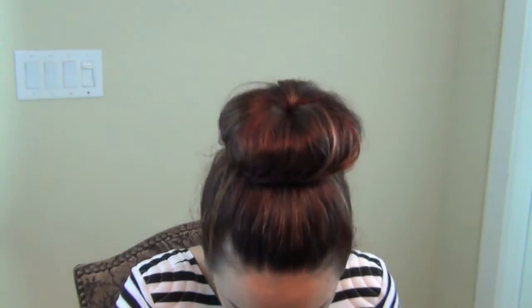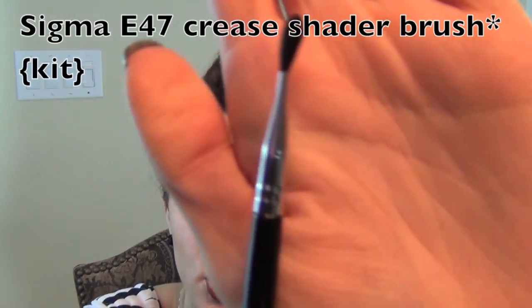Perfect for just packing that color all over your lid. And then the last one, you guys, is a shader brush for your crease, and it is the E47. And it's just a crease brush. So this one just gets into the crease, and there you have it. So that was the Performance Eye Kit, all the brushes that came in this kit.